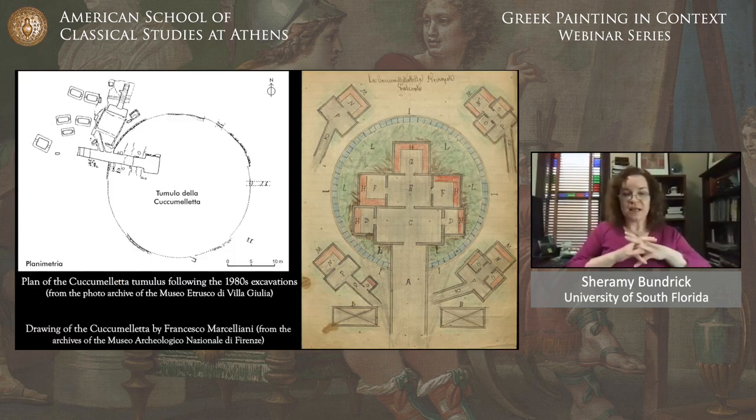One of the tombs that Helbig describes, he says, lay near the southwest edge of the tumulus, but under the mound, but near its southwest edge. And the other, he says, was closer to its center. However, these were not part of the multi-chambered tomb that you see on these plans.